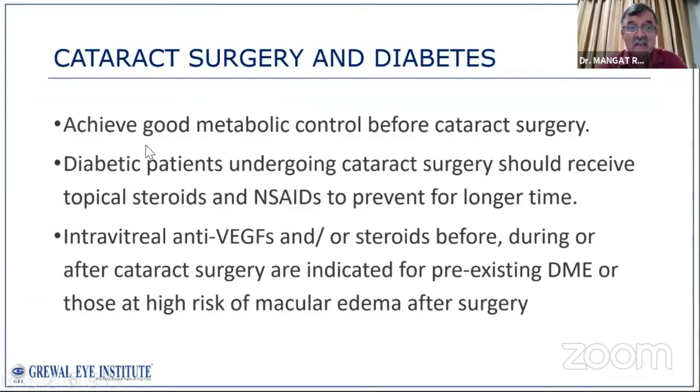So in cataract surgery and DME, achieve a good metabolic control. Don't rush up with the surgery.